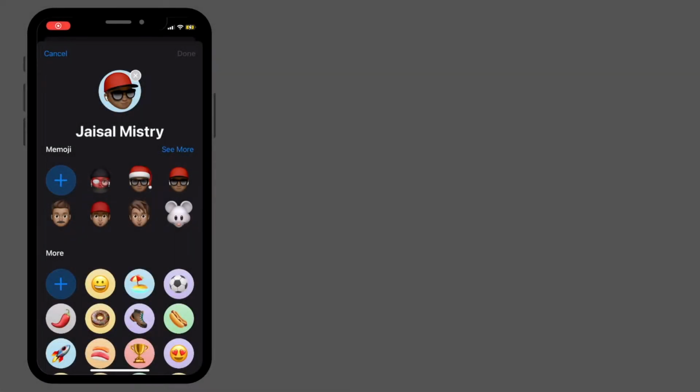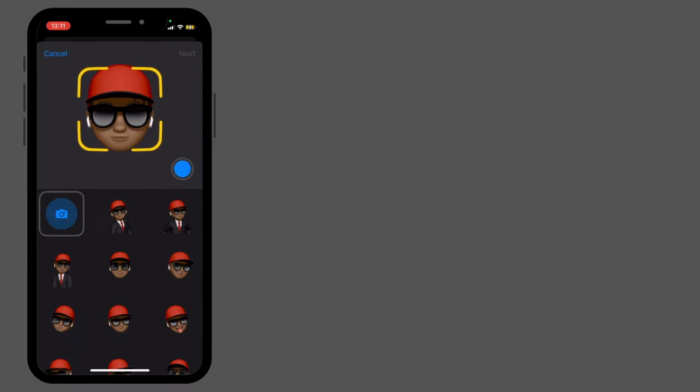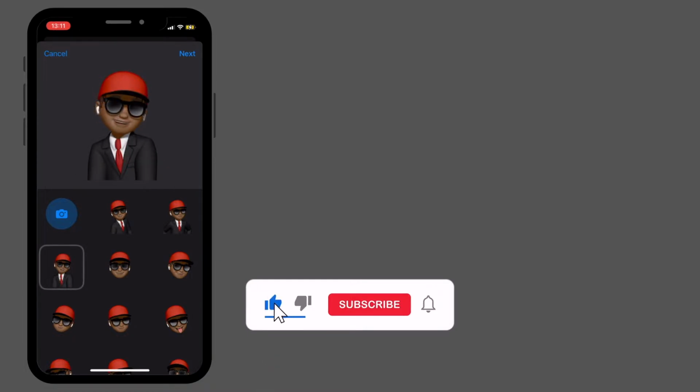Let's start with editing the name and photo. So you're going to go to iMessage, click on the three dots and click edit name and photo. And here you can see the three new poses, which I think are quite nice. That's the second one and that's the third one.